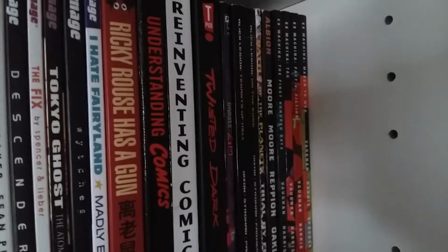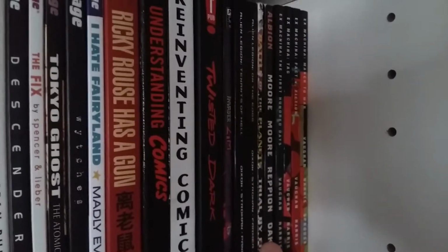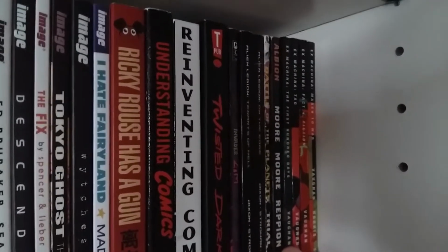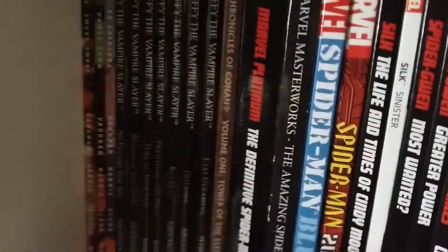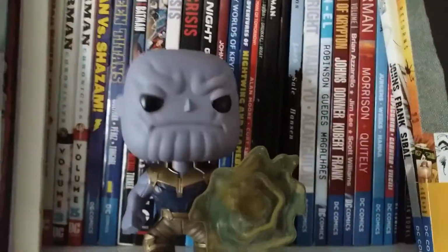Invader Zim. 2 volumes of something called Alien Legion. This is a Battle of the Planets volume I got as a kid. Albion, which I have signed by Leah Moore, Alan Moore's daughter, who's lovely. I adore her. I think I've got the first 7 volumes of Ex Machina. I think the first 4 are up here, and the others are down here. Move you again, Thanos. Sorry, I just like bubbling his head.